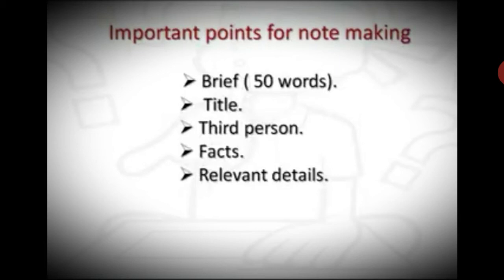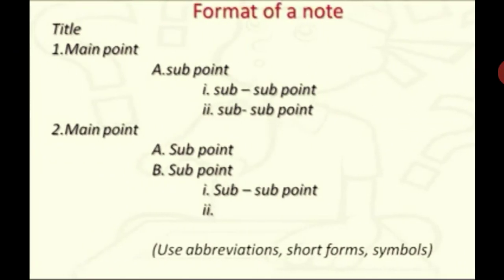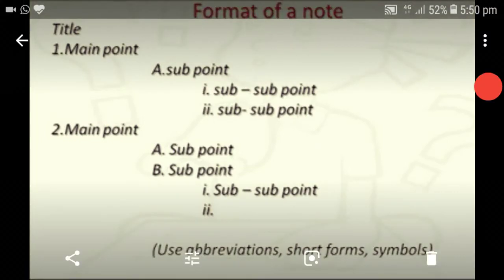This is the note form, or the format of a note. Very first, we are to write the title of the passage which is given for note making. After that we find the main points about which the author or the writer of the passage is talking. Then the main points are divided into sub points. So very first we are to find four or five main points from the passage. The main points should be divided into sub points. Then we are to arrange those points as you can see in the format on the screen.